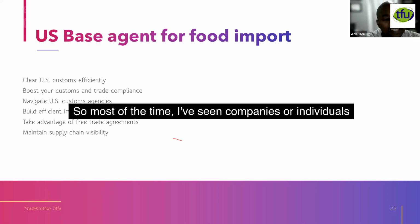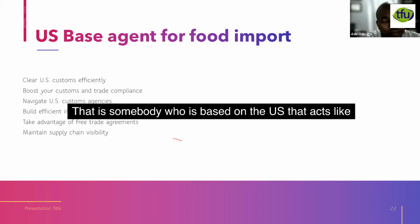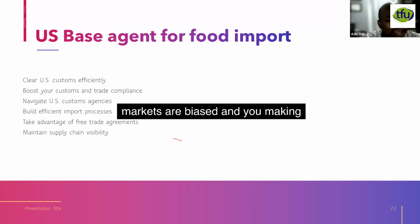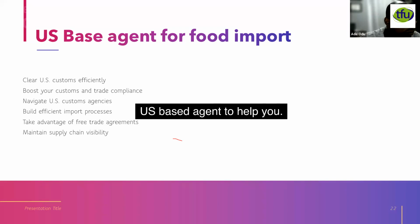So most of the time, I've seen companies or individuals who've got products outside wanting to bring them into the U.S. use a U.S.-based agent. That is somebody who is based in the U.S. that acts like an intermediary between the U.S. market's buyers and you making it in the foreign location. But it's very advisable sometimes that you use a US-based agent to help you.